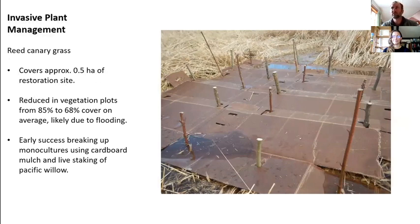Before I pass it on to Katie, I just want to talk a little bit more about some of the areas of our site that are dominated by a monoculture of reed canary grass. Some of the wetter edges of those sites have reduced in percent cover from 85% to 68% due to flooding. But in some of the other areas, we've also experimented with some live staking and cardboard mulch.